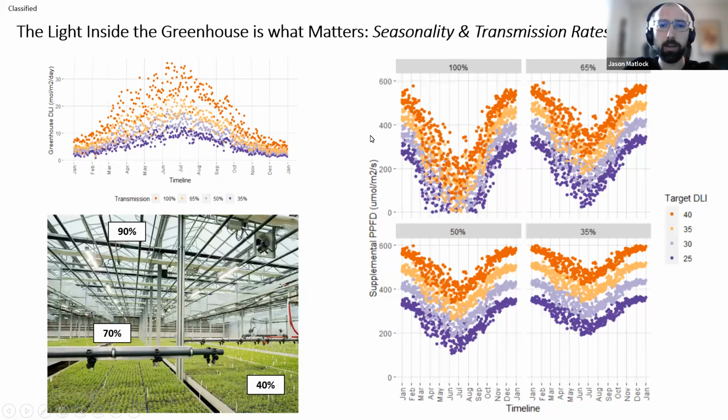And it shows you throughout the year what supplemental light level you need to achieve in order to reach that DLI. And of course, during the summer, you don't need as much as in the winter, but in general, if we were to say 35 DLI as our cutoff, you could see that we need somewhere around 500 ppfd in a high transmission greenhouse, and probably closer to maybe 600 in a low transmission greenhouse. So now that kind of helps calibrate what you need to be thinking about when you're looking for supplemental light.